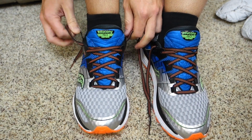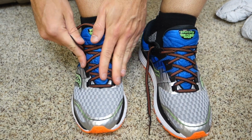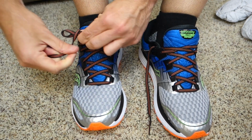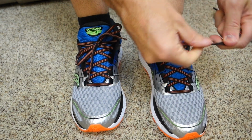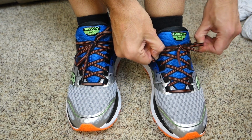There we go. Man, that feels nice. A little bit tighter through here than my old shoes, but that's probably just because they're new. I think they're probably supposed to be a little more tight than the other ones. I typically never untie my shoes. I just leave them tied all the time and slip them on. These ones, I think I'll do it properly and actually untie them and tie them each time.